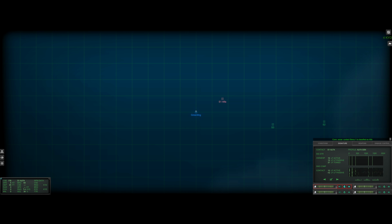Oh, that's interesting. Con sonar, Sierra 1 is classified as submerged submarine. That they're going to be somewhere just off the coast of Norway. Con sonar, Sierra 2 is classified as submerged submarine. I got a bad feeling about this. We may have just wandered into 2 or possibly 3 Soviet SSNs.